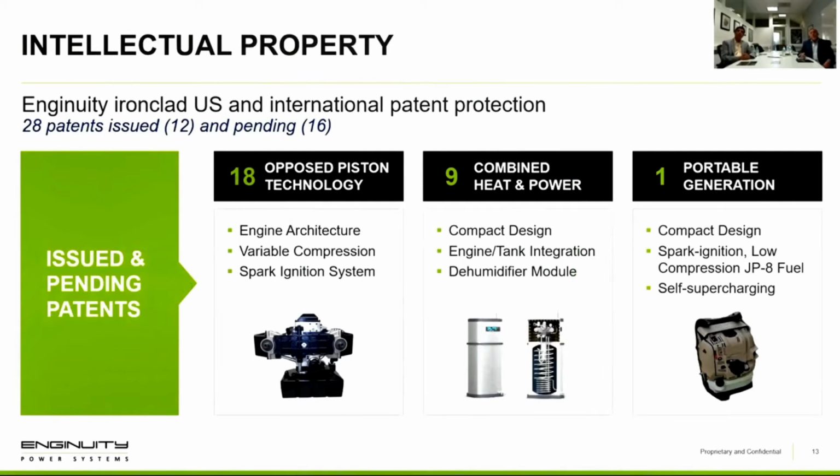Steve. We've invested substantial resources in our IP protection for our engine architecture and major features, as well as our combined heat and power technology. We have a total of 28 patents issued and pending. Our applications cover the US and the EU, and we're beginning to file in Asia as well. We believe that our IP is solid and hard to work around.